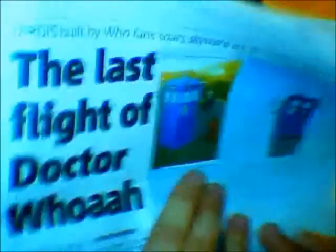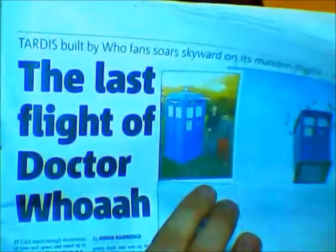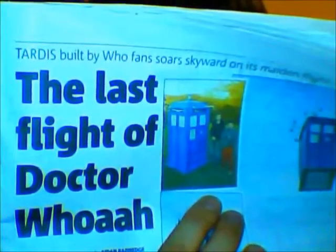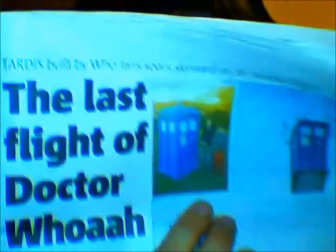Yep, you've heard it. The last flight of Doctor Who. I know, it only lasted about like 30 seconds up in the air before it crash landed on the farmer's field. What a shame really. What might have been, but if they get a second prototype right, they might just do it justice.